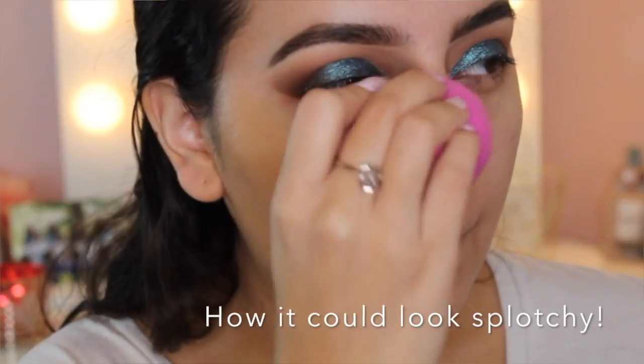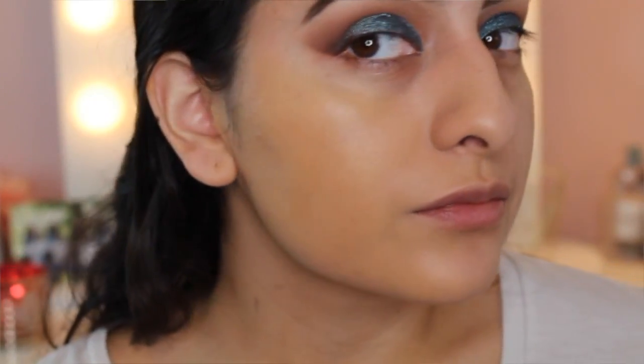So definitely, you've been warned, be careful with that, because with this foundation, I've noticed when I'm in a rush, I'm like, oh my gosh, how did I forget to put foundation right here? And I'll just have a blank spot on my face. So be careful with that.